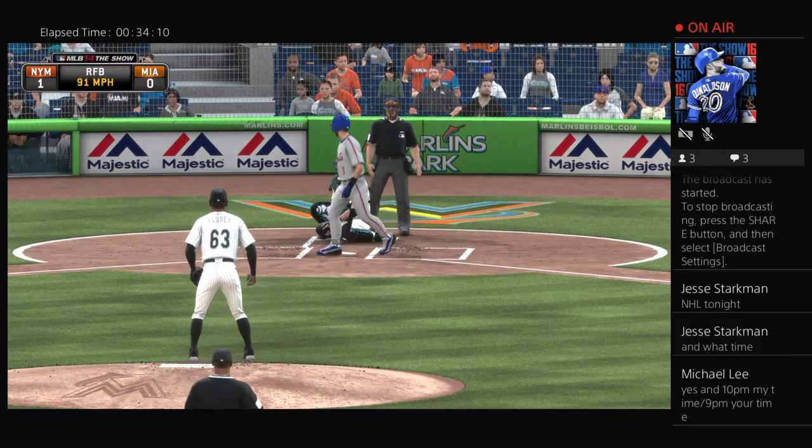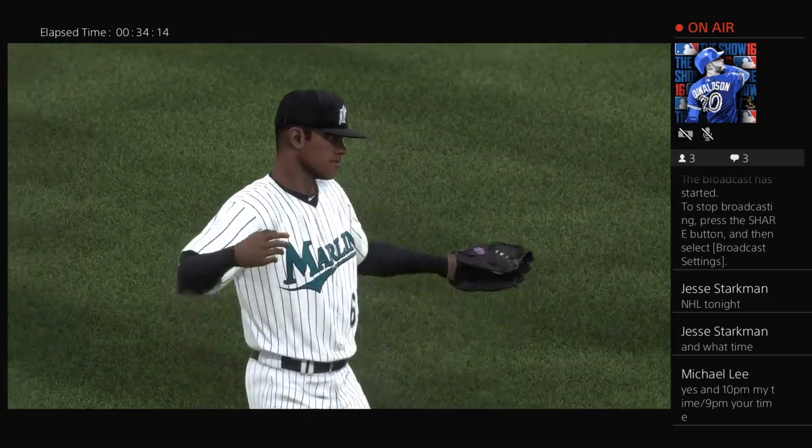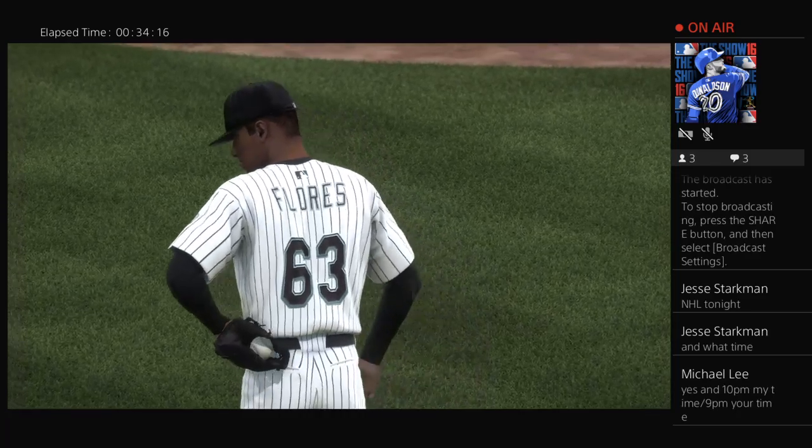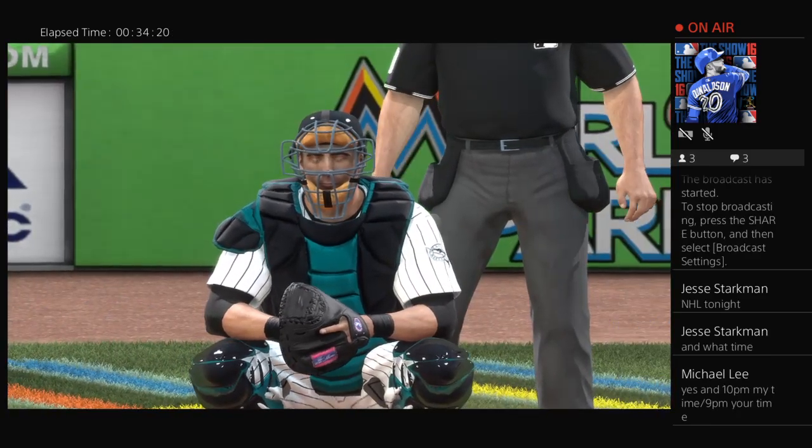And he misses again here. It's ball 4. And that's back-to-back walks here with 1 away. That's 2 walks now here in this 3rd inning. I mean, it seems like he's having a hard time picking up the catcher right now.